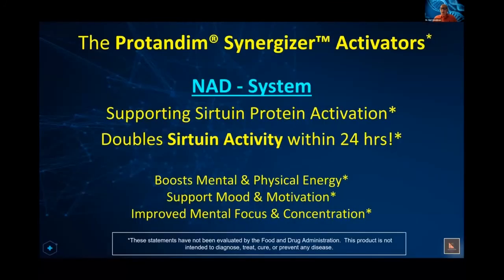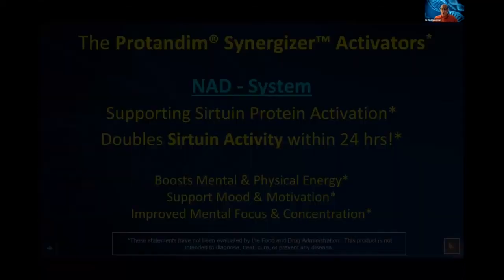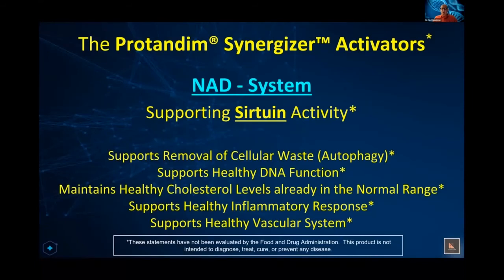So what's the net result when we take Protandim NAD Synergizer? First and foremost, it doubles sirtuin activity within 24 hours. We get a boost in mental and physical energy. We support mood and motivation. And we get improved mental focus and concentration. We support removal of cellular waste. We support healthy DNA function. You remember the scratch DVD and the polish analogy? We maintain a healthy cholesterol level already in the normal range, and we support a healthy inflammatory response using those other natural systems that I said NAD supported. We also support a healthy vascular system. What's not to like here?